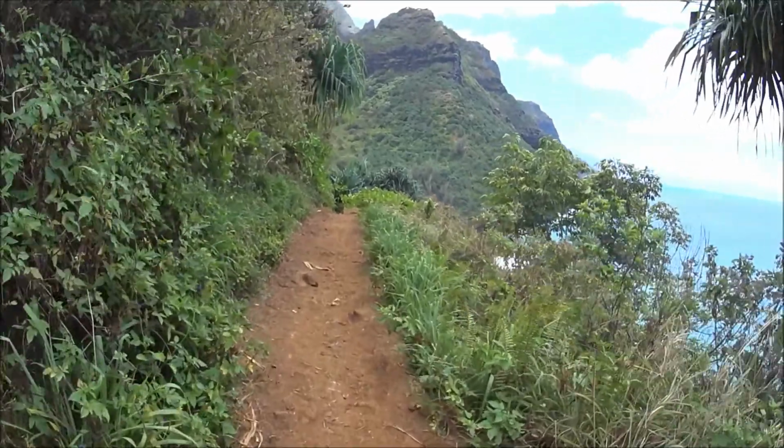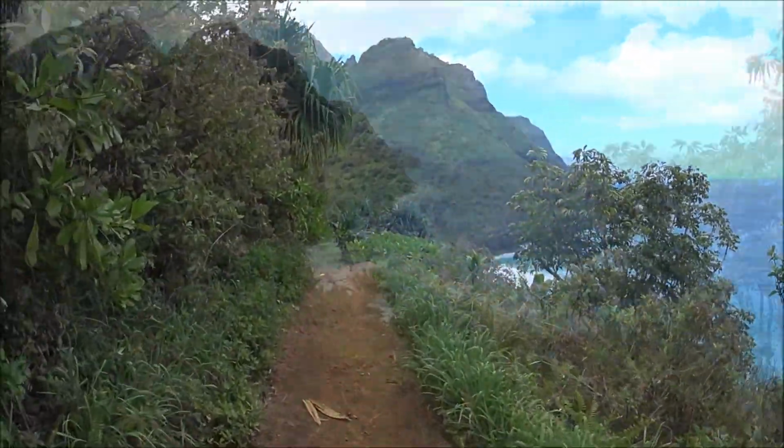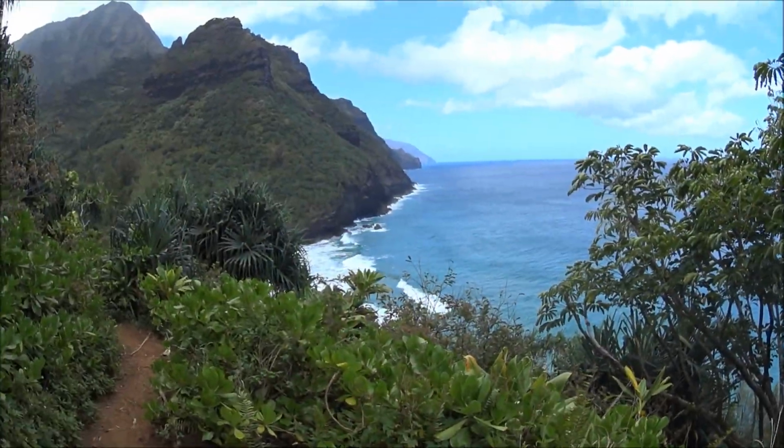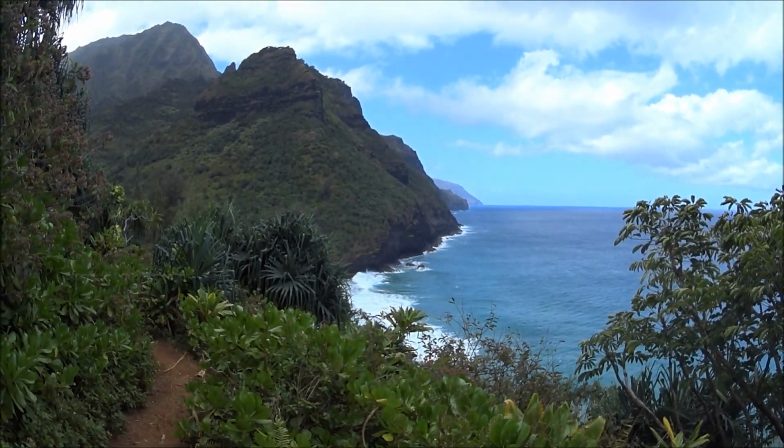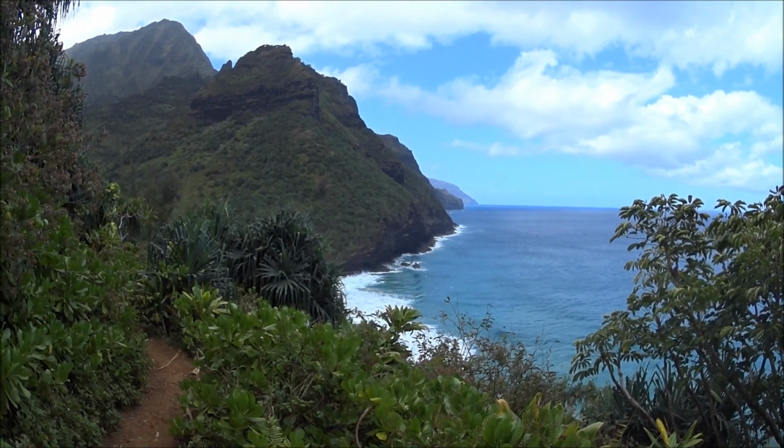of viewpoints, great viewpoints. And a lot of hikers here, they're just here for the day and they carry nothing but a large flask of water. Take plenty of water with you. Water, water, water. That's important.